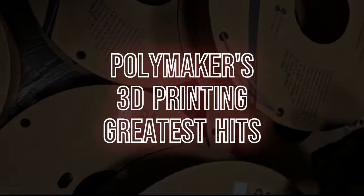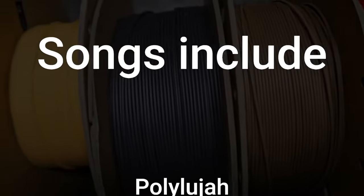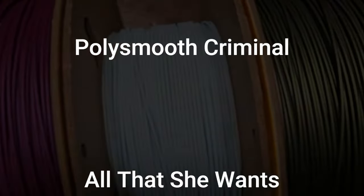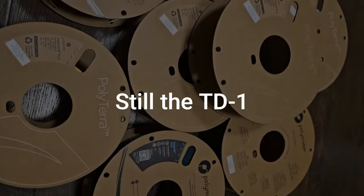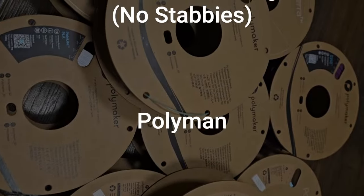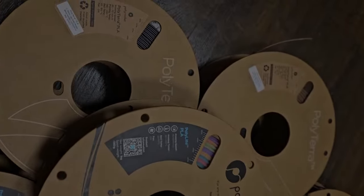Imagine owning some of the best songs about 3D printing this Discord has to offer. Polymaker presents 3D Printing Hits by Silverback and Little D, the best renditions of some of the greatest hits of all time. Hits like Hallelujah, Smooth Criminal, All That She Wants Is Another Printer, Print Away, Still the TD1, All About That Bag, No Stabbies, and Polyman. It's a file tonight. We're all in the mood to see it extrude, 'cause you've got your printer tuned right.